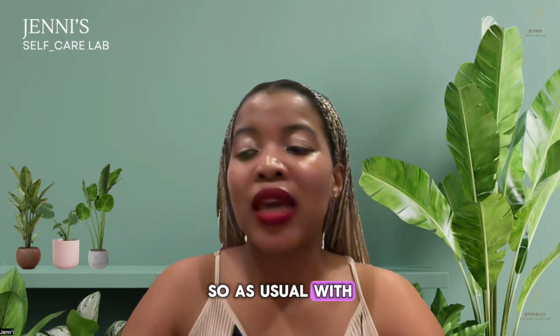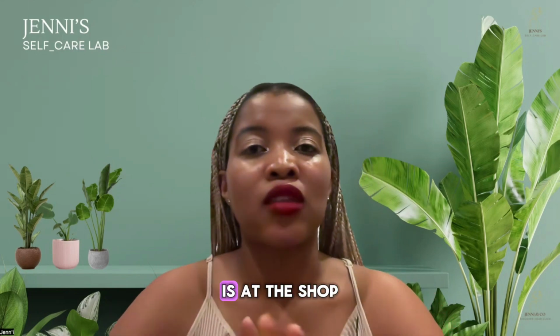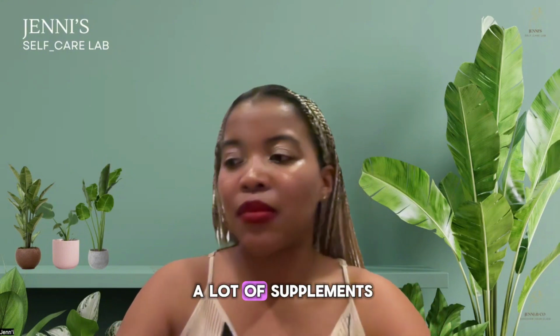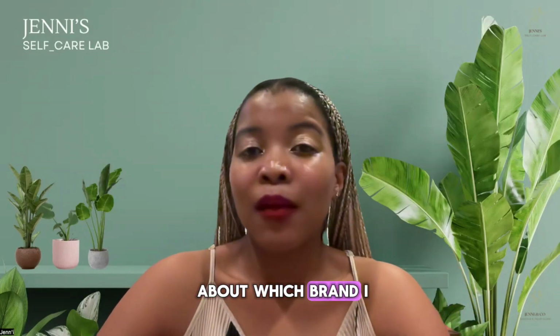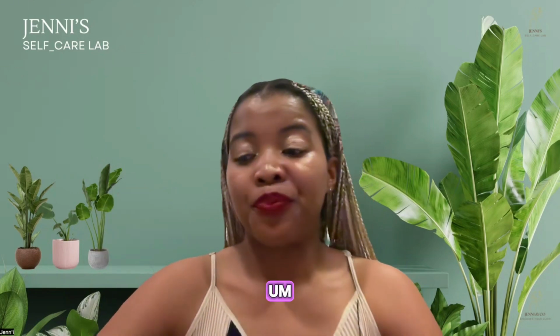So as usual, with any tablets, you want to make sure that you're consulting someone, either a doctor or a pharmacist, or whoever is at the shop when you're purchasing your supplements. Just make sure that you're getting the right stuff. For me, I don't like to take a lot of supplements, but these two are pretty good. Collagen, I'm not very fussy about which brand I buy because I'm often not in a place where I can buy the same brand. And then these, there's like 240 of these in here, so I've been using them for like 6 months.